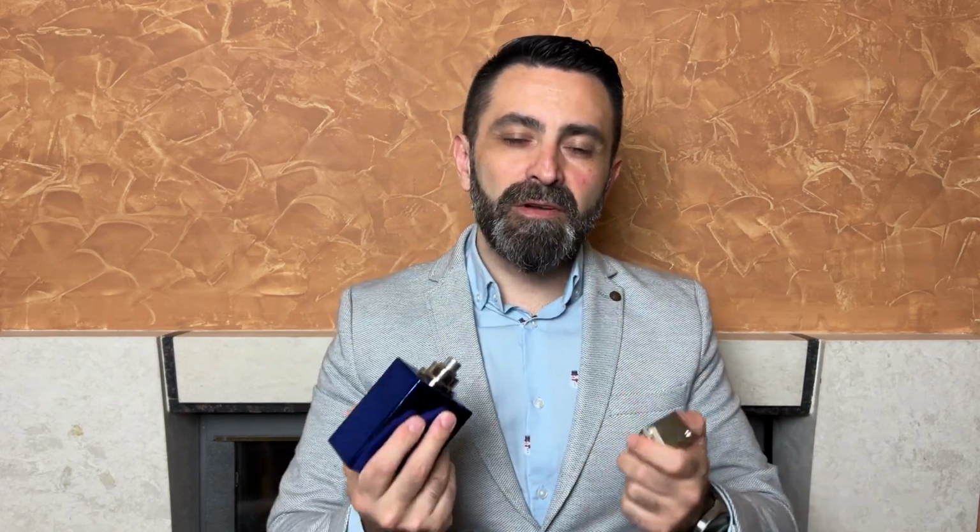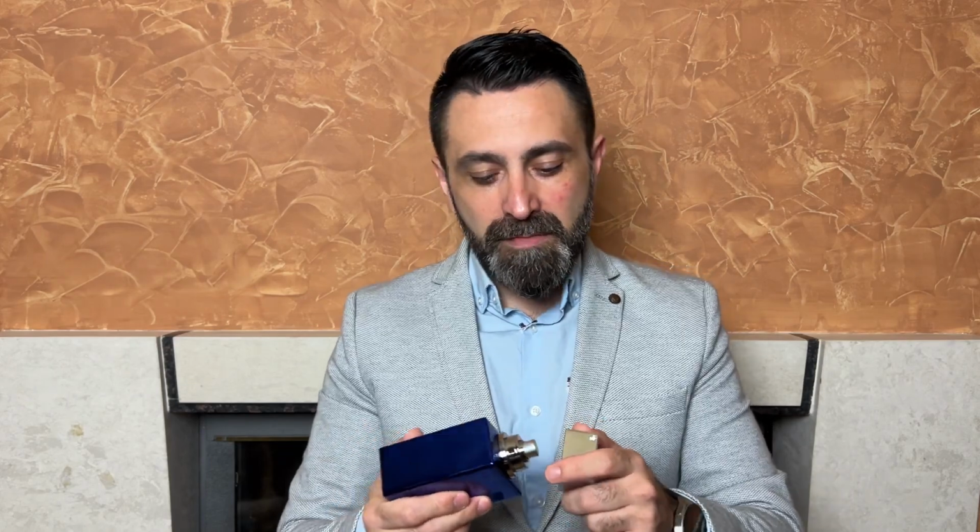In the opening, this smells like maybe 60 to 70% close to Bleu de Chanel. It's not as fresh, and the grapefruit note in here is not as good and sort of juicy and fresh as the one in Bleu de Chanel EDP. But on the dry down you get closer, maybe up to like 85-90% to Bleu de Chanel.